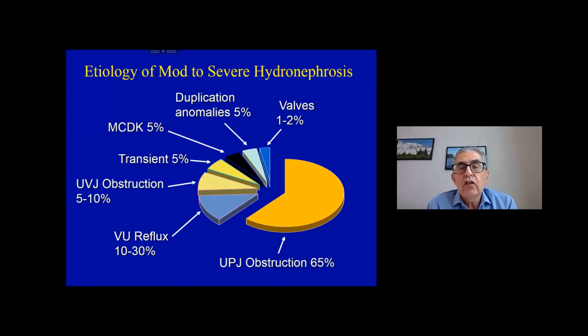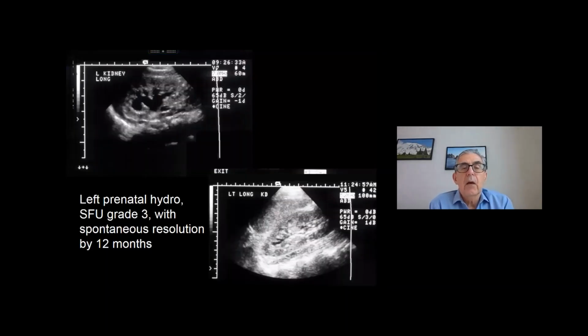When you look at the etiology of moderate to severe hydronephrosis, the majority of these are due to ureteropelvic junction obstruction. Around 20 to 30% are due to vesicoureteral reflux, a small percentage due to obstruction, an even smaller percentage, around 5%, due to multicystic dysplastic kidneys, and duplication anomalies and valves are found in around 1 to 2% of antenatally diagnosed hydronephrosis. What can usually happen with those is, for example, an SFU grade 3 or UTDP2 hydronephrosis can resolve over time. On the left-hand side, you notice that there's dilation of the renal pelvis and calyces, and 1 year later, the kidney is normal.